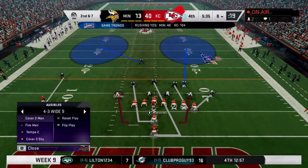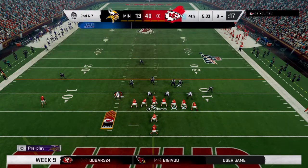3 yards on that last carry. Here's 2nd and 7. He can't hang. 57. He's not going to get me.